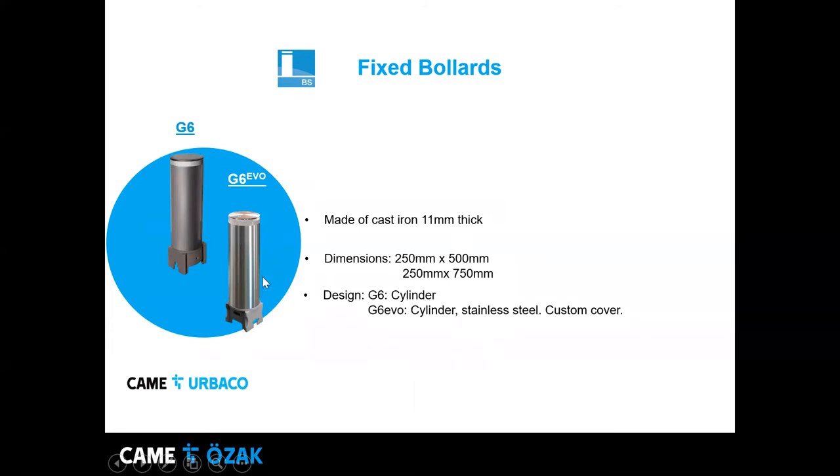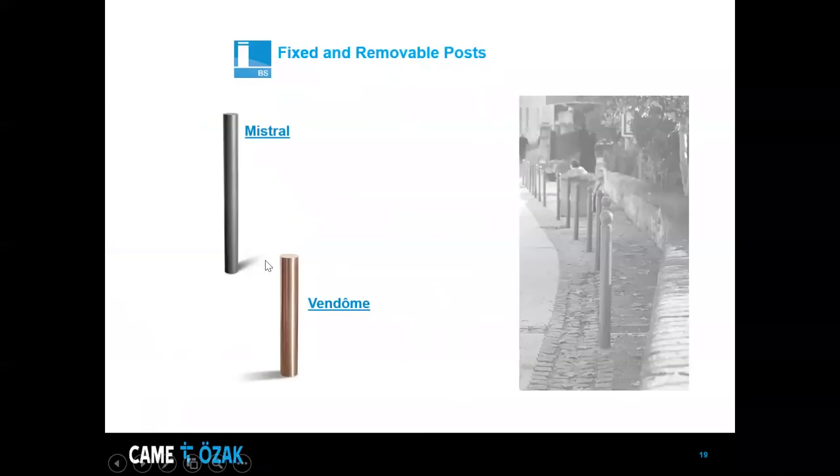Again, as already mentioned, the models: we have the cylinder model, which is the one that we can paint in any RAL color. We have the stainless steel as well as the custom cover. And one more time, these are designed for areas where vehicle passage is not allowed. Fixed and removable posts, as you can see in this sample right here, basically mark the division or divide the area where the vehicles are supposed to go and where pedestrians are supposed to go. That's basically for traffic control, for pedestrian traffic guidance.